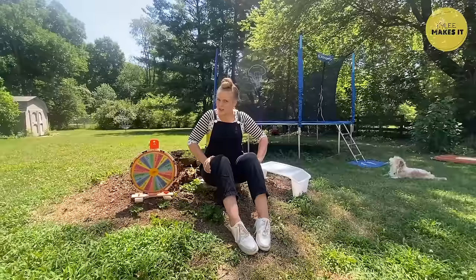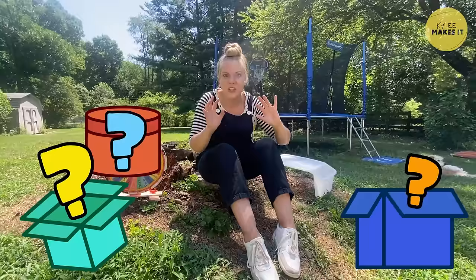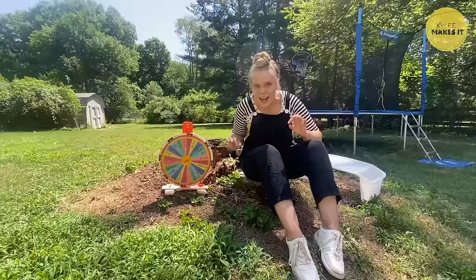Hi, it's me, Kylee. Welcome to my backyard. Today we are playing a maker game. What's that you say? A maker game? Yeah, a maker game. This maker game involves 10 mystery boxes of art supplies and this spinner. Look. When I spin it, it will randomly select a subject for a piece of artwork.